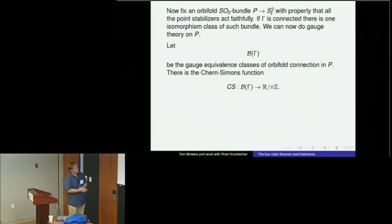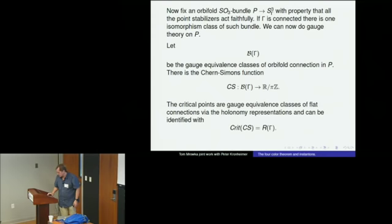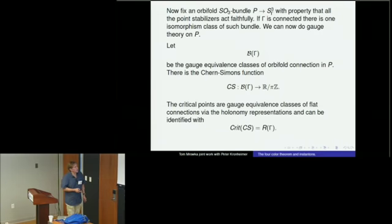Okay, so orbifold connections. There's a Chern-Simons function on this space. I won't tell you what my normalization is, but it has values in some circle. The great thing about the Chern-Simons function is that its critical points are flat connections, the gauge equivalence classes of flat connections. So the critical set we can identify with the thing that we want.